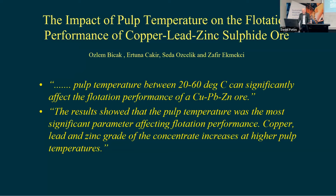This is just a quote from another paper. It was published last year. To be honest with you, I said how much I know about flotation is dangerous. Half of it I just did not understand. So I thought I'll go straight to their conclusions and recommendations. They were looking at a copper lead zinc ore, and that's the name of the paper. And these are the names of the researchers that were doing it.